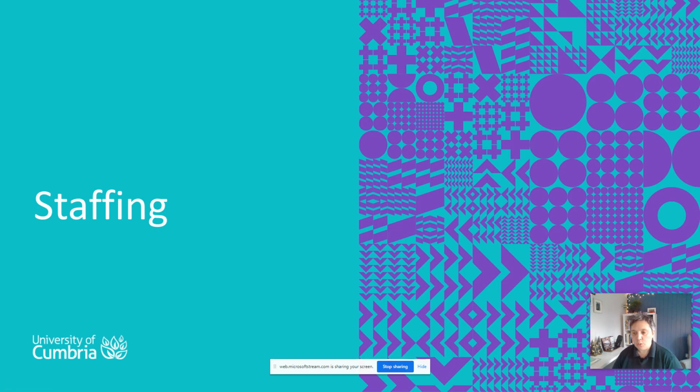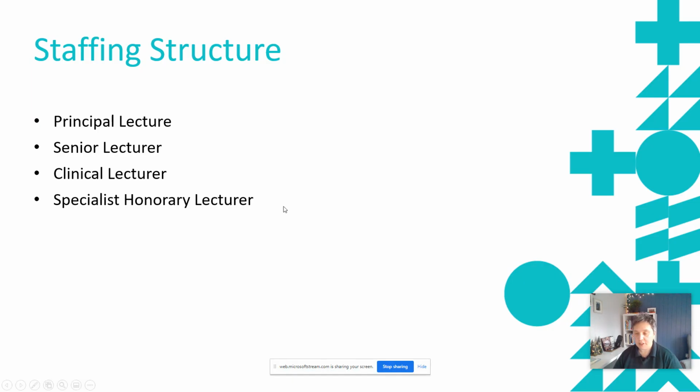So staffing. So what the staffing model is based on currently. So you've got principal lecturer, which at the moment is me. There will be another one situated in your locality. There's then a senior lecturer that's directly employed by the university, but they are situated in your organisation in terms of in your learning establishments, and they will be the programme lead, or the first senior lecturer will be the programme lead for your programme. So there's no travelling up to Cumbria. The faculty are employed and situated where you are.